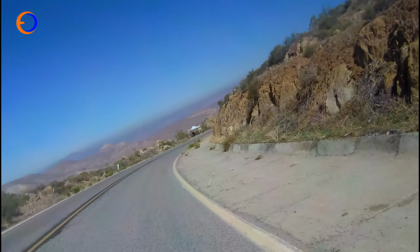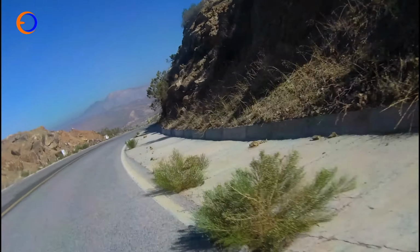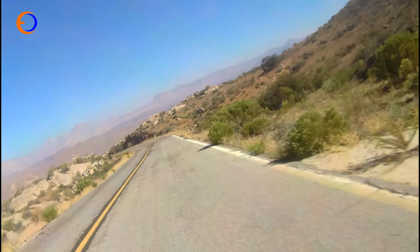You can see here I'm looking through the corner, planning ahead, trying to see as far ahead as possible so I can control my ride more.